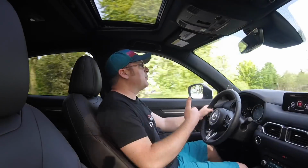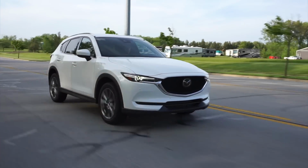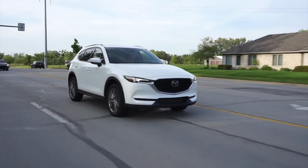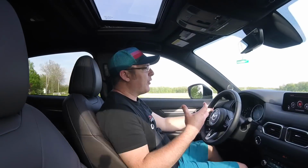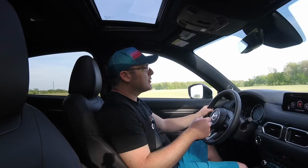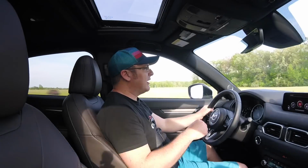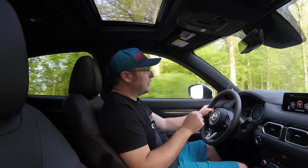It has the heads-up display. It has adaptive cruise control. It has lane assist. It has a lot of nice features to it. I don't think they're as well executed as far as looks as the Tiguan, but there's still a lot of cool features. But where this just completely obliterates the Tiguan is how it drives.